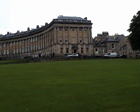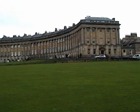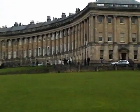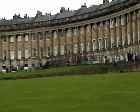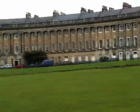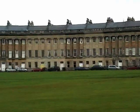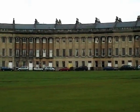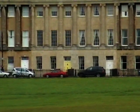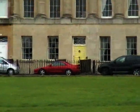Can you see that one of the doors is a different colour? Yes, one's a yellow door. When they put the double yellow lines outside the Royal Crescent houses, the lady in that house protested and said she thought it was disgusting. She said we must remove the yellow lines, and she would paint her door yellow until the council did that. Of course, they've never done it, and it gives us guides something to say when we stop here. But anyway, as you can see, it is still yellow.